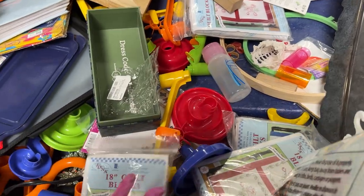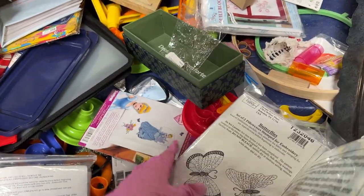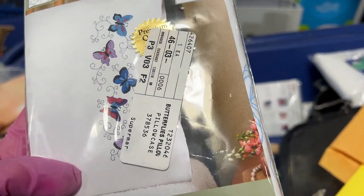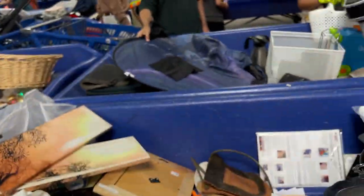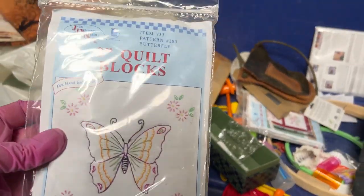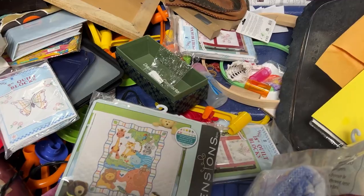Magnifier. So a butterfly pillowcase stamped for embroidery. That's really cool, I think. Here's a Disney Cinderella pillowcase. I just sold this. I just sold that one. Be happy. I just felt blocks. This one's cool. The Zoom's cool. This one's okay. This book's really cool.